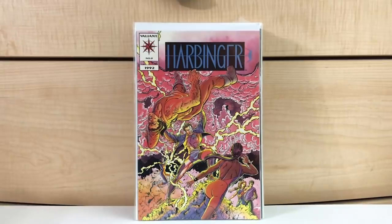Harbinger number 1 was super hot and super expensive, and so was this. This is the mail away for that. So you had to collect coupons from Harbinger 1 through 7, send them in, and then get this. But wow, this brings back so many memories. I just love this book, and to find it for $1, that's awesome. Okay, we're moving along.